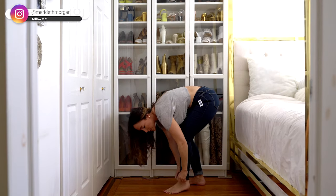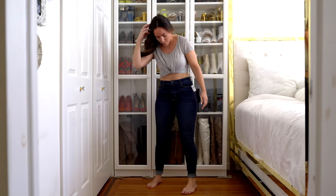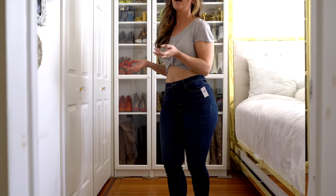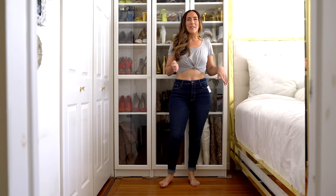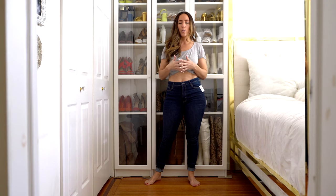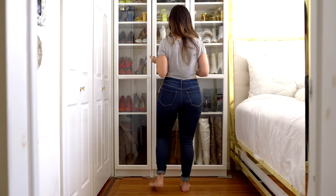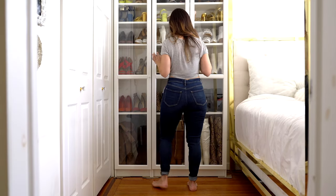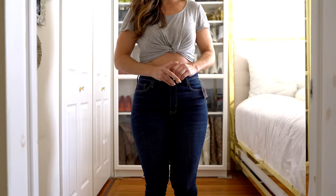Okay, we always want to see a little bit of the ankle. So this is probably how I would rock them because it just works better for my height. I could potentially try petite pair, but I don't think that would work. I think this is just the perfect way to adjust something to make it work for our bodies and for our shapes. They have a zip-up closure with one button at the waistband.